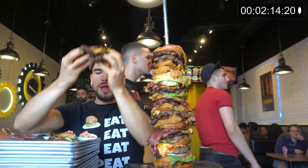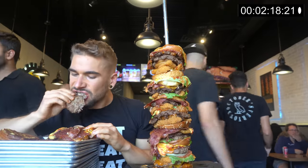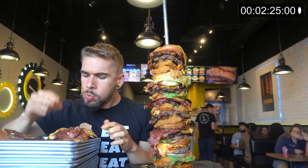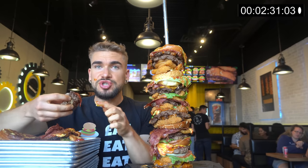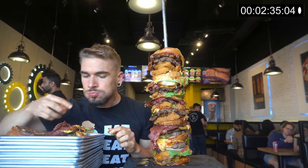Nice and steamy, guys. I'm gonna pull this off. I mean, it's a big burger to navigate. And it's a sirloin beef they're using. Absolutely insane.